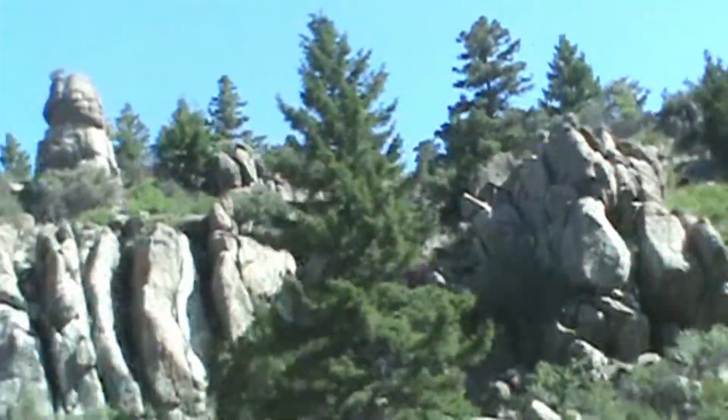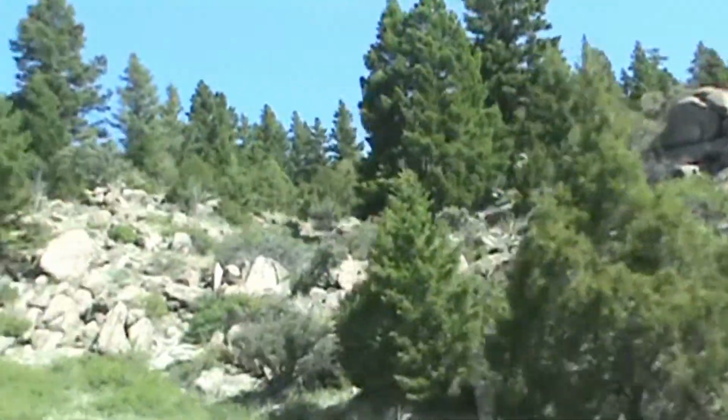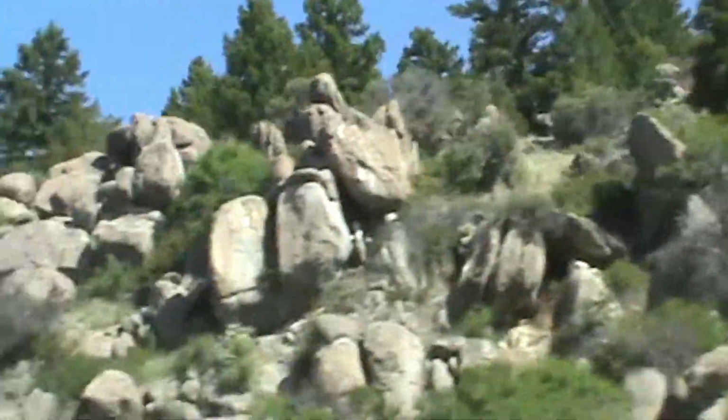Here we can see a lot of spheroidally weathered granitic rocks. My brother calls this next clip the jaws of the mountains because they look like they're about to snap shut on us.